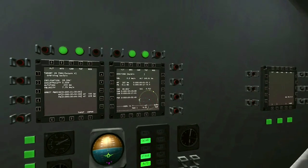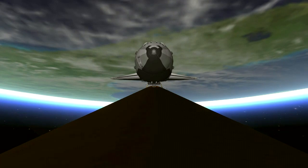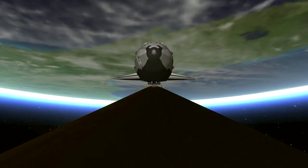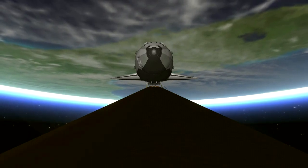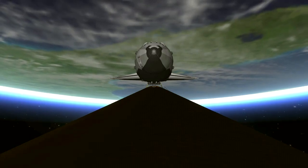The station is currently in a relatively low orbit. It was decided to put it into a 1 hour and 30 minute orbital period, so the minimal orbital period for the station, and allow the shuttle to dock with it like that. So the shuttle will actually go into a high orbit and then descend in order to match the altitude of the station.